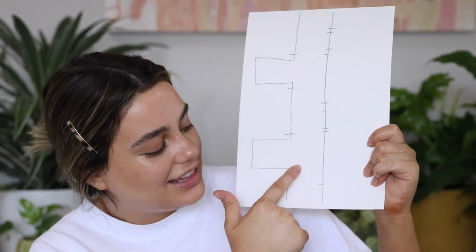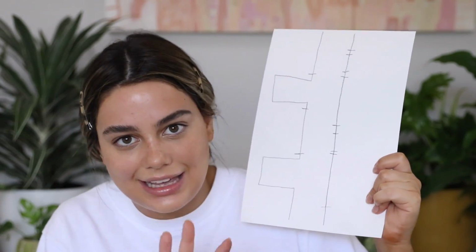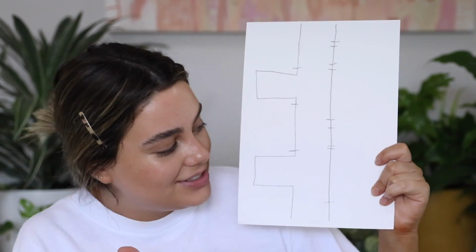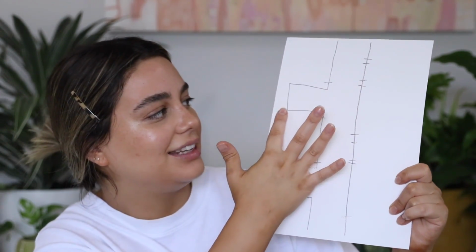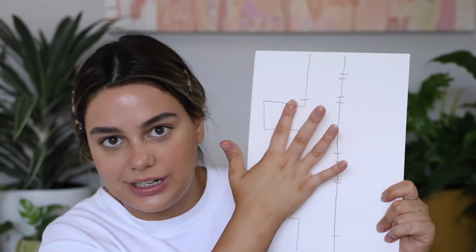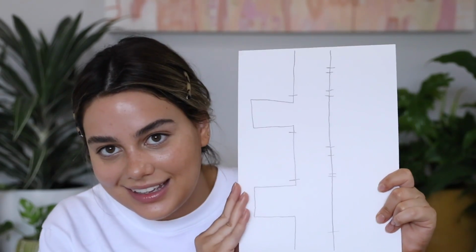Then on this side, there's a little entrance, a little private courtyard entrance walkway, if you will, into our townhouse. Then our garage, then our neighbor who also had a little walkway, entrance, courtyard thing of their own, and their garage. Does that make sense?